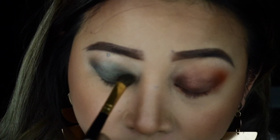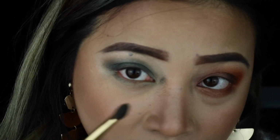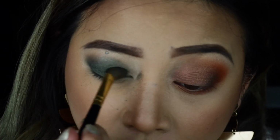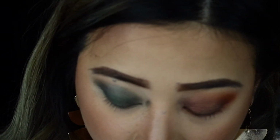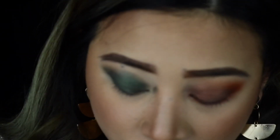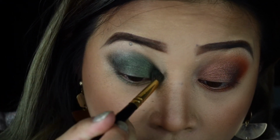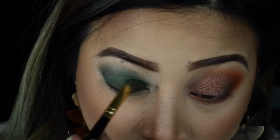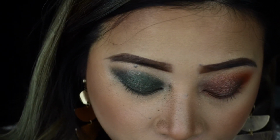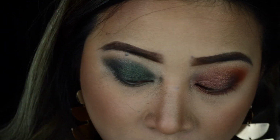I think it would be better if I had used a flat brush when it comes to packing. Oh my gosh, see that? Oh my goodness. But even though it's powdery, you can still see color, you know? I would rather have like 10 shades in a palette that are really strong, super pigmented, rather than a bajillion shades that are exciting, but they don't do well.